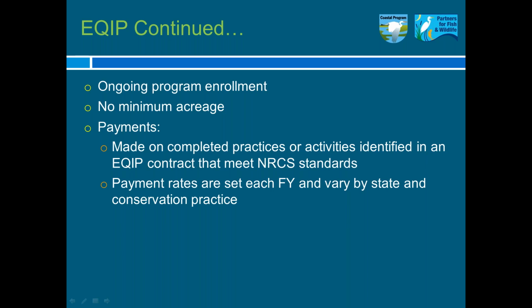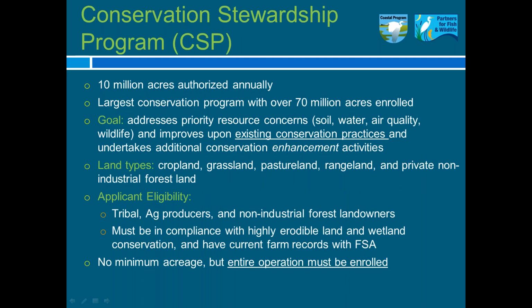And the payment rates for each of these practices are set each fiscal year, and they vary by state and by conservation practices. There's state technical committees in each of the 50 states and territories that work together to identify conservation practices that could be used for strategically targeting soil erosion, wildlife habitat, water quality, and from that they take information from the previous years to come up with a satisfactory payment rate for somebody to employ these practices.